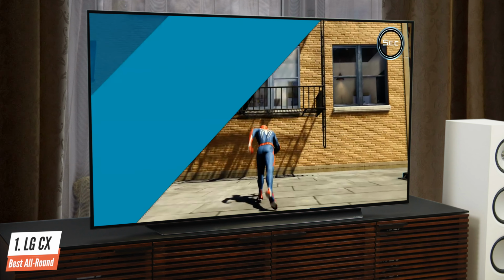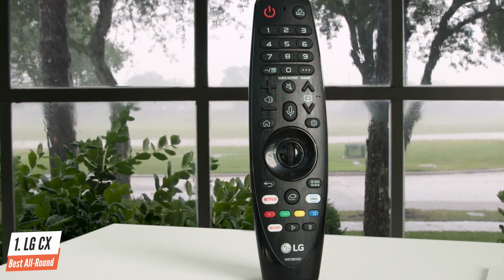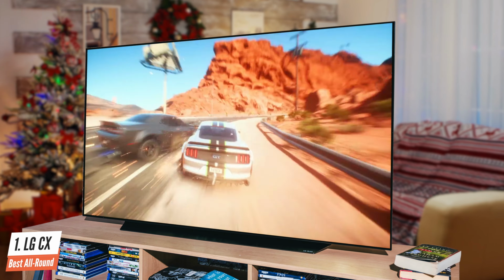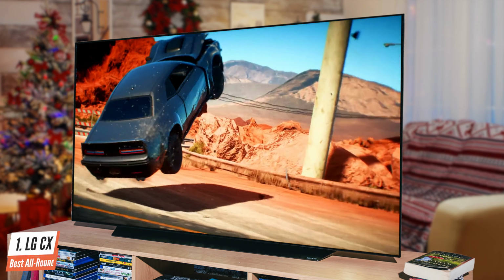The LG supports HGIG for HDR gaming, and if you're looking for the best 4K picture available, the LG CX will not disappoint. The addition of improved sound and some of the best smart TV features, including voice control, just make this package all the more appealing.